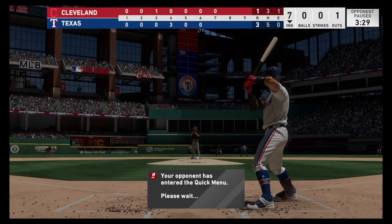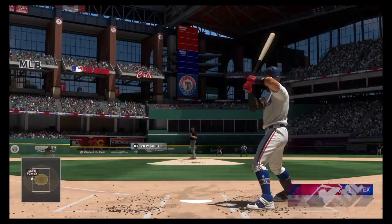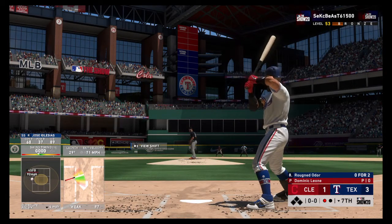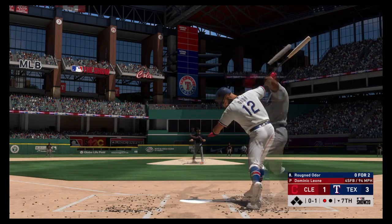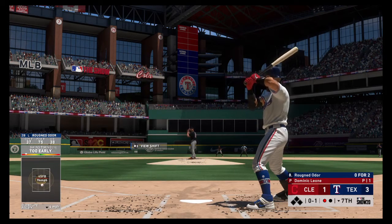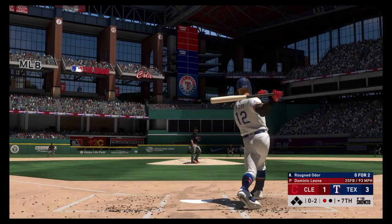Here's Rougned Odor now. He was a ground-out victim last time up. Dominic Leon takes the call from the pen as he'll try to get the final two outs of this seventh frame. From the stretch, here's the pitch. Maybe a little jumpy there as he swings through the fastball. Fouled away.